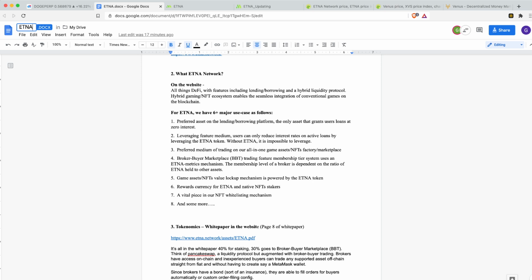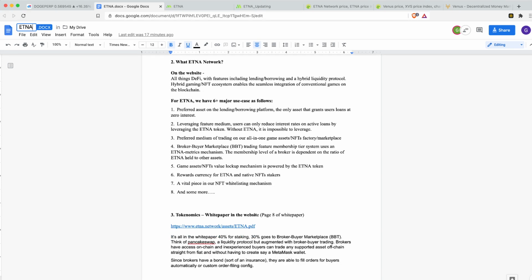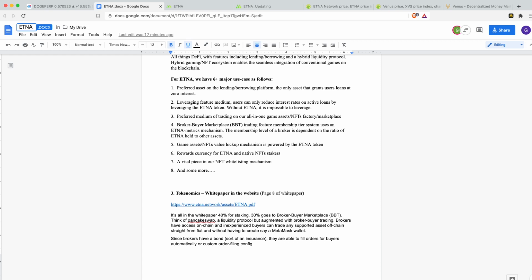Preferred medium of trading on all in-game assets, NFTs, and the factory marketplace, with some of these things that I've already mentioned before. And a vital piece in our NFT whitelisting mechanism, right? They have so much more in features that you cannot find in any other protocol.